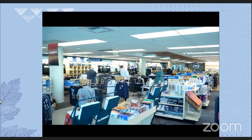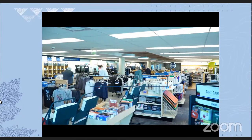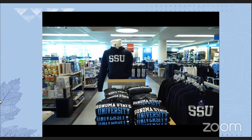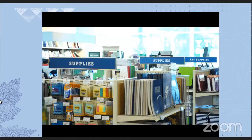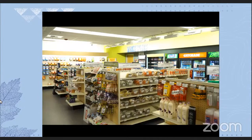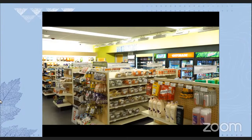The university store offers a large selection of general and reference books, a wide variety of SSU Seawolf apparel and souvenirs, student and art supplies, gifts, stationery, and food. The university store is located on the second floor of the Student Center.